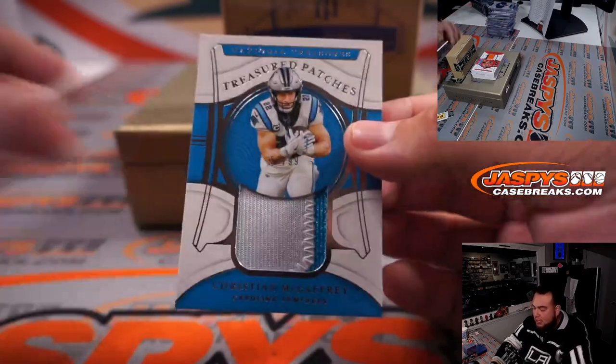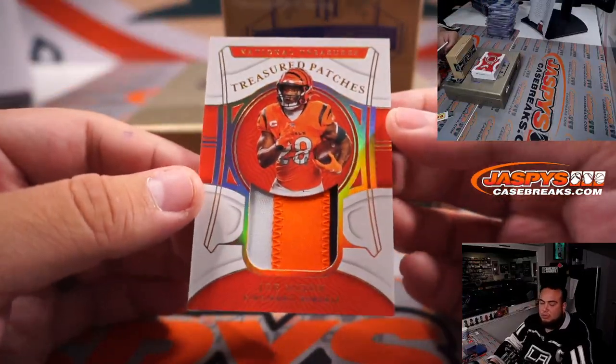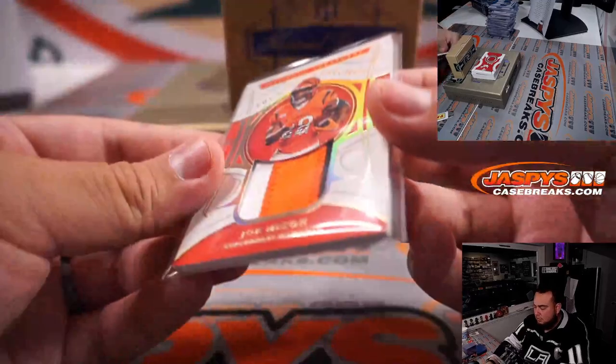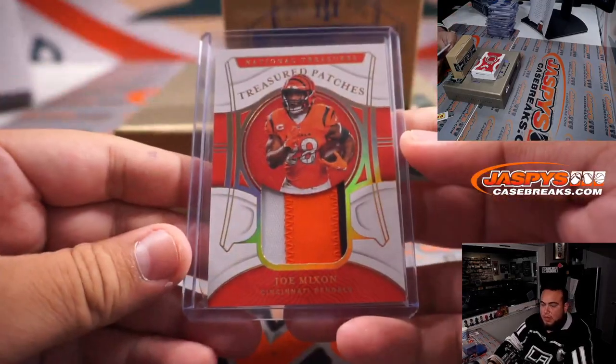Two color patch /99. Christian McCaffrey. I don't know, Ben. We'll see. Three color patch. Joe Mixon. 2/10. Bengals going to Matt.